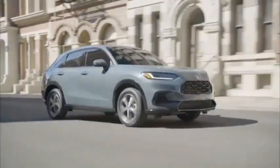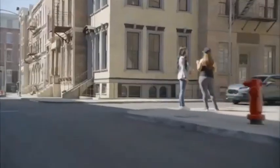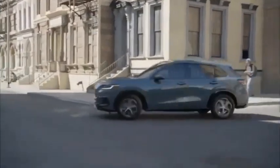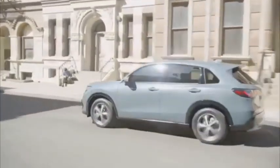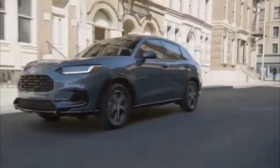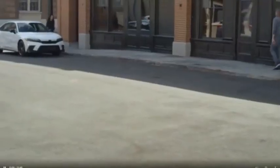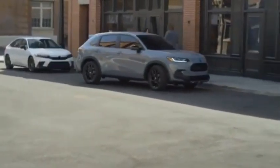Honda is not showing any part of the new HR-V interior. The North American version of the crossover has different styling than the version for the rest of the world, so we can't even use the foreign market variant as a guide. Tech upgrades are sure to be part of the recipe, because the existing cabin looks outdated on this front.